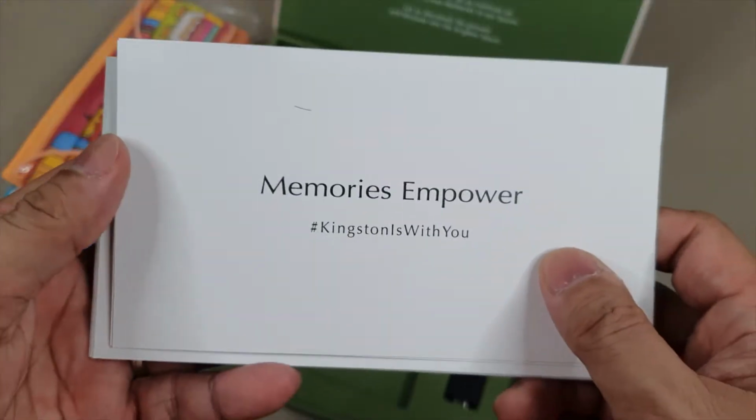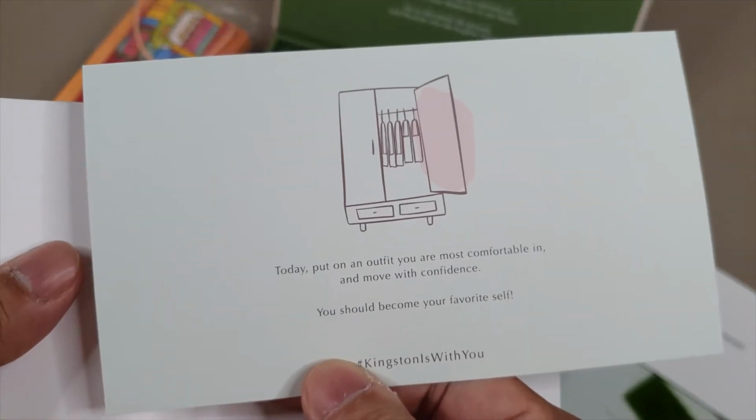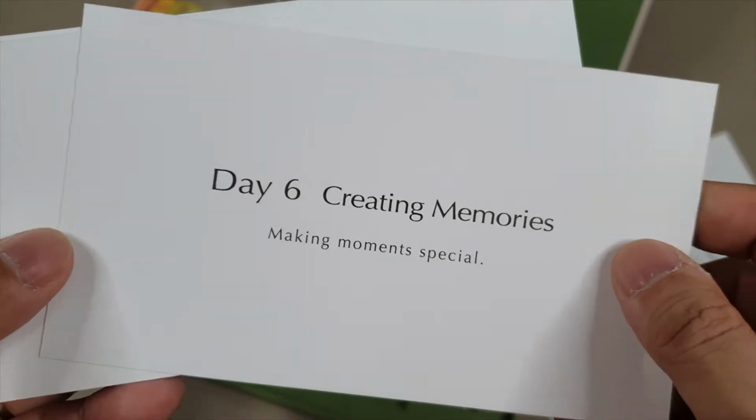Next, we have these 7-day memory challenge cards that are assigned to the recipient of this box. The 7 mini tasks help us to relive our precious moments and rediscover the happiness of little things in life. It stimulates the 5 senses, which are our sight, touch, taste, hearing, and smell.